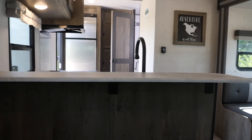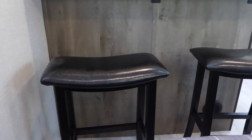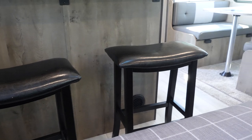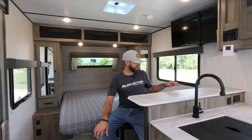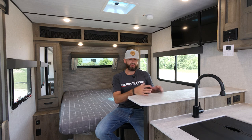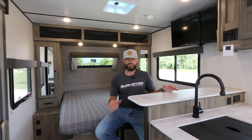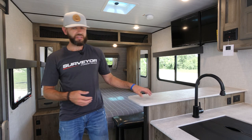Something very unique in this 202 that I love is this breakfast bar setup. So you've got two saddle bar stools that are going to come standard, but this is just a really cool area. I love ponying up to the bar. Whether it's eating breakfast or just hanging out. But this is a cool setup, gives you some additional counter space, but just a great place to hang out and eat or play cards, whatever you want to do. You can see the TV from here as well as a dinette, so really cool setup. But let's move into the kitchen area and I'll show you that in the dinette.